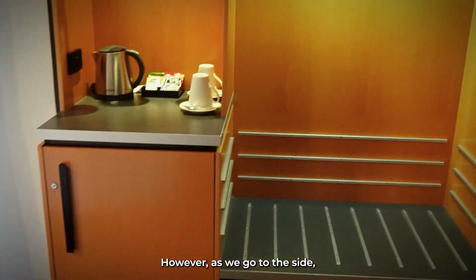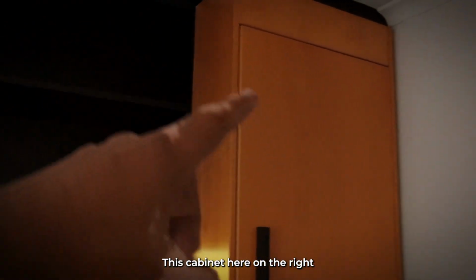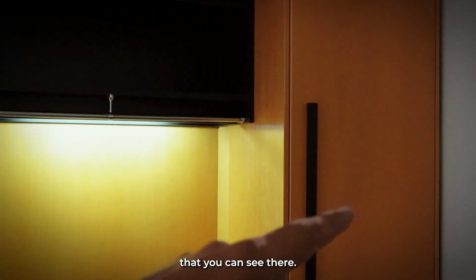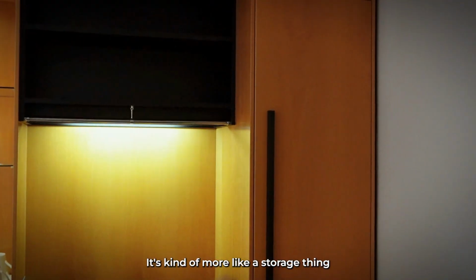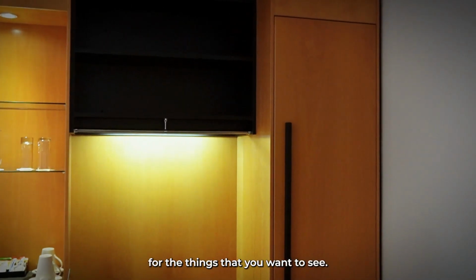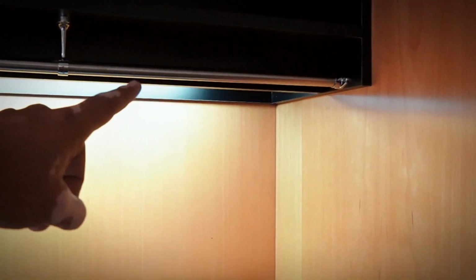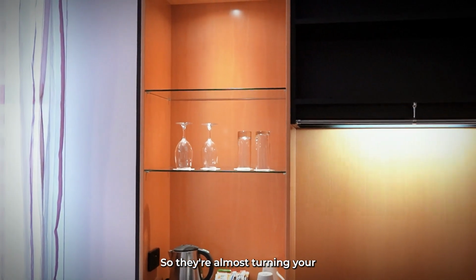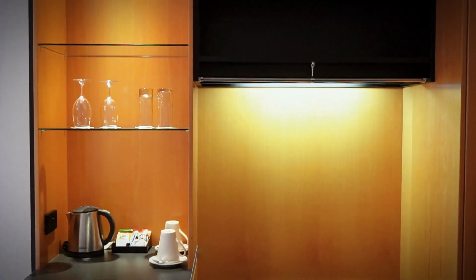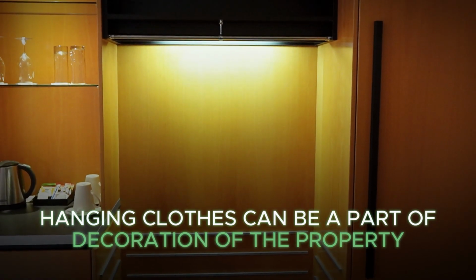However, as we go to the side, then we find a few things. There's a fair bit of storage up there. This cabinet here on the right that you can see there, it's a wardrobe. However, it is not your typical wardrobe. It's more like a storage thing for the things that you want to see. You can't probably see it here from the video. Let me get a little bit closer. But just over here, you can see there's a hanging rail. And that's what this space is. So they're almost turning your wardrobe, your pieces of clothing, almost into part of the decoration of the property, which we are actually seeing more and more, particularly in trendy cities.